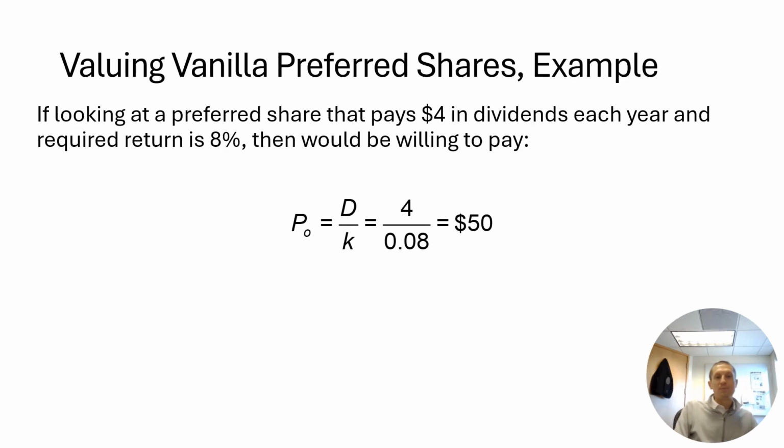So if we're looking at a vanilla preferred share that pays a $4 dividend, and our required return as an investor is 8%, how much would we be willing to pay for one share of that preferred stock? Well, we simply look at it as $4 divided by 8%, and we get a valuation of $50 per share.